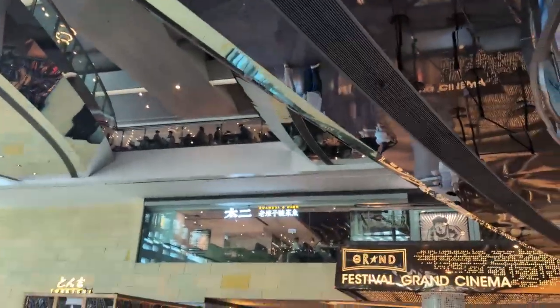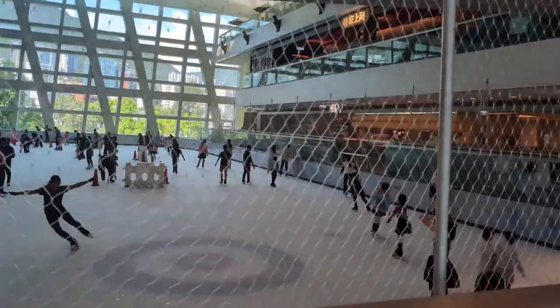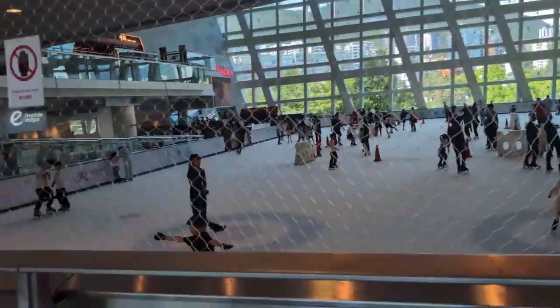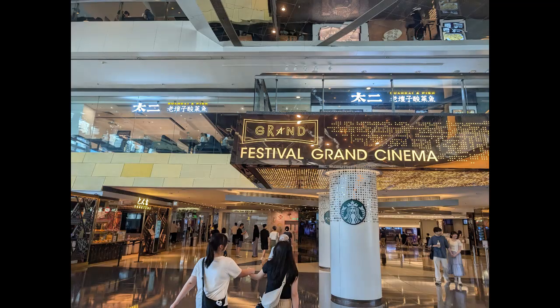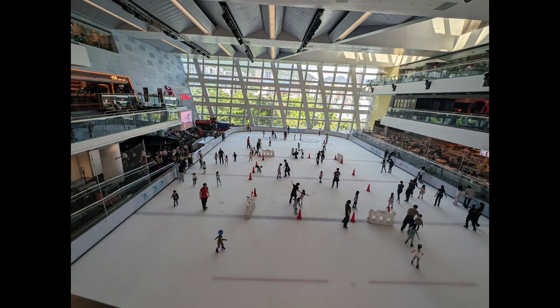The nature-inspired architecture and crisscrossing escalators create a spacious, uplifting environment that feels more like a curated experience than a commercial center. Festival Walk has a grand cinema with an 8-screen multiplex and avant-garde design with a state-of-the-art AV system, perfect for a cinematic escape.